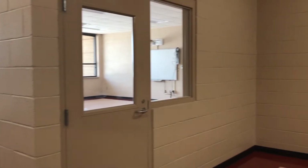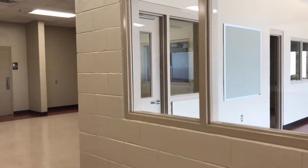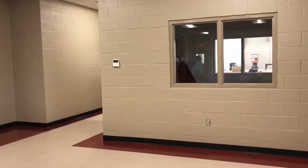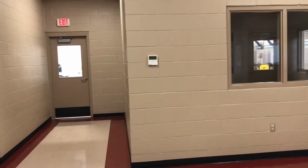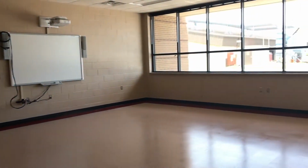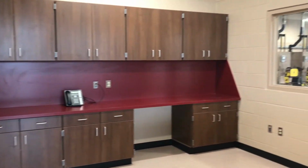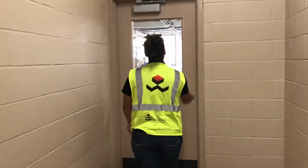This welding building consists of also classrooms as well as the actual welding shops. We've got 2 classrooms where they will do their learning before they actually move out into the welding shops to do the hands-on stuff. For each teacher, so they'll be able to check on the kids in the classrooms as well as make sure everyone is doing what they're supposed to be doing in the welding shop.